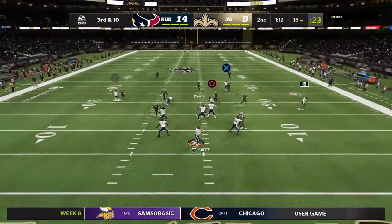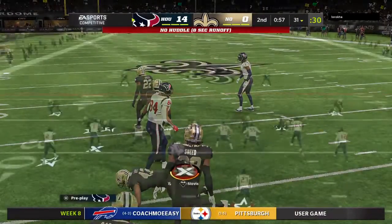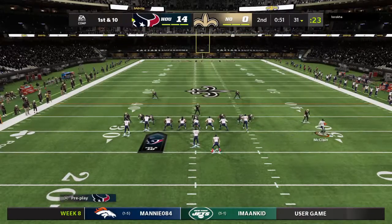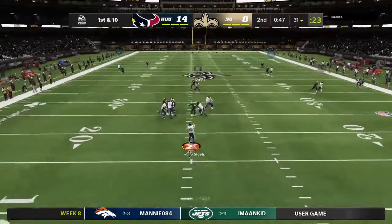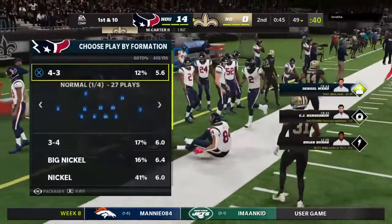On 3rd down, he'll drop to throw. Smith with a 1st down and more. And all the way up to the 31-yard line. Line of scrimmage, the 31 now on 1st and 10. Back to throw. Oh, that's into double coverage and intercepted. Picked off at the 49.